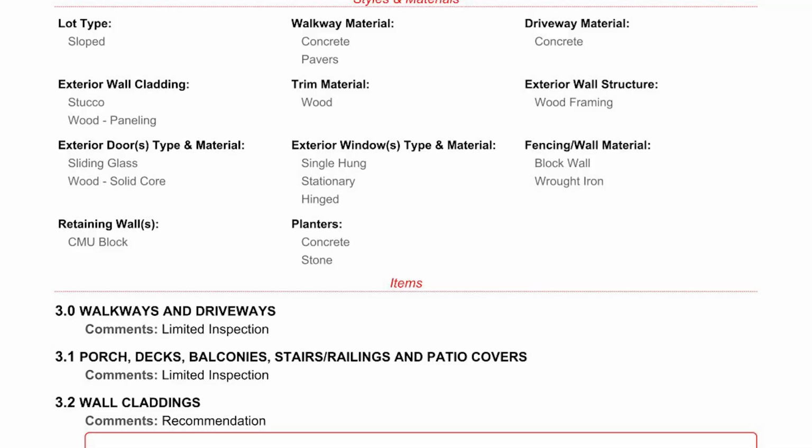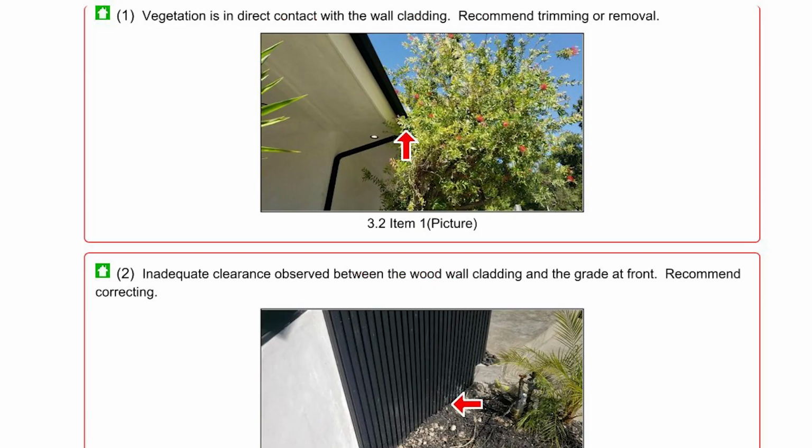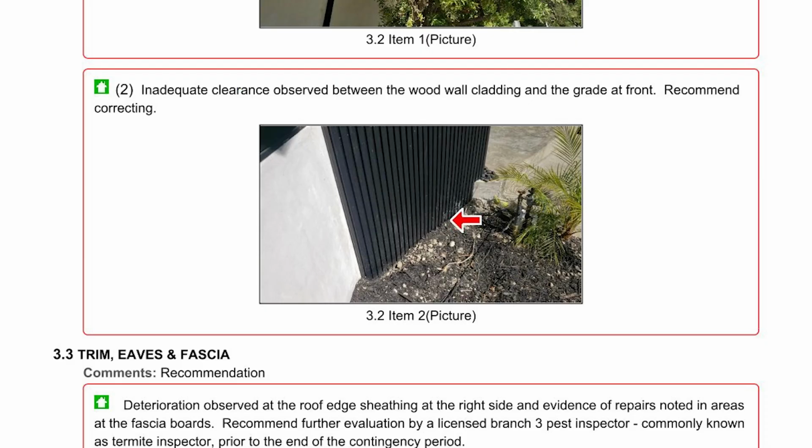So moving down into the exterior category, the 3.2, where he talks about wall claddings. Again, he has the vegetation in contact with the house. And then the very next line item under that, he has the dirt grade in contact with the wood wall cladding or the wood siding there. I do want to make mention that tree is growing right into where the downspouts start. So there's going to be vegetation in the gutters and downspouts. That's no bueno, right? Yeah. Really good job on this inspector to document these things.